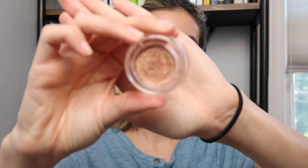So next up we have an eye product, and this is the Tarte, what are these called? Chrome Paint in Sun Drenched. I actually have it on my eyes today. It's just a super, super beautiful, shimmery, glittery pigment. This is what it looks like.